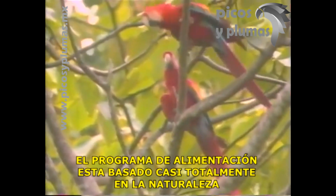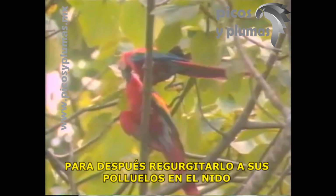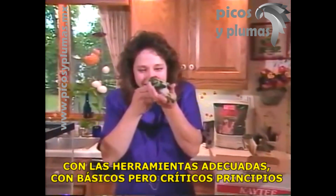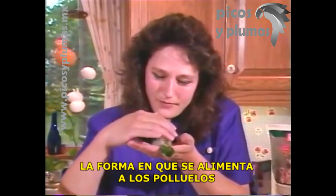The act of hand feeding is one that we have borrowed heavily from nature. In the wild, parent birds eat to fill their crops and regurgitate it for their babies in the nest. With the right tools, a few basic but critical principles, and a good hand feeding diet, we can duplicate and even improve upon nature's way of feeding baby birds.